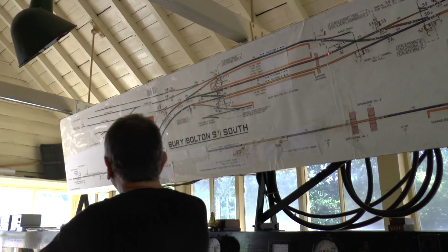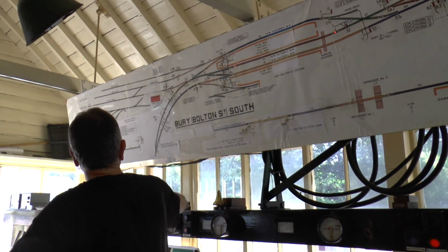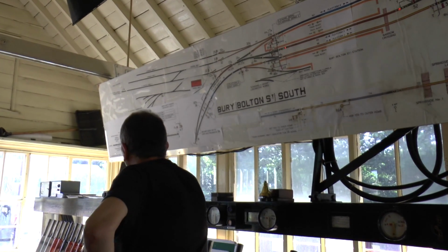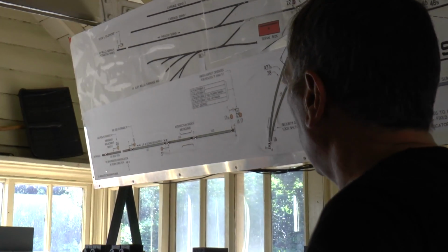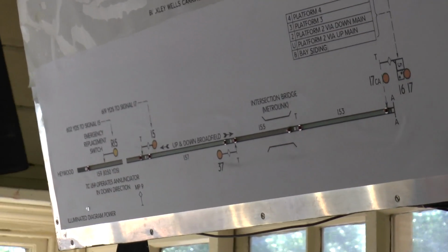The other end of the diagram, from here, continuing there, is the line up to Hayward. These are the points just beyond the bridge, and we're track circuited. The end point there is just at the M66 motorway bridge. So anything beyond that we can't see, but when any train's coming back from Hayward it will ring a little bell and illuminate the track circuit, so that advises the signal.